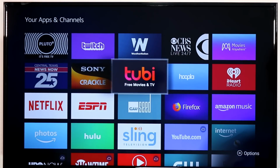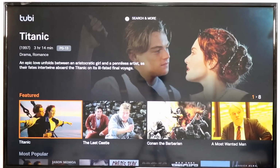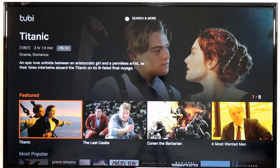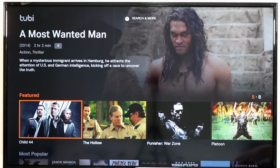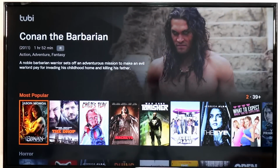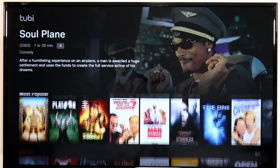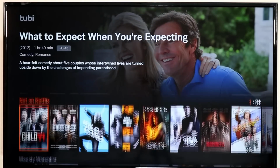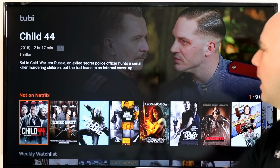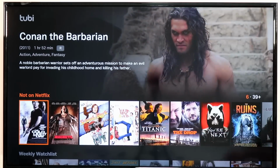The other free service here I want to show off is Tubi. Now this is just like Sony Crackle, partners with Paramount, all kinds of other places. They say they have the largest catalog of free movies and TV shows. You can see they have the original Titanic movie, Last Castle, Conan the Barbarian, all kinds of really well-known movies and TV shows, even classics like Platoon. Here's some most popular, of course. Halloween is almost here, so you can see a lot of Halloween-related movies. Zookeeper. Let's go horror again, Halloween, comedy movies. Not Netflix, which is kind of cool. They have a whole category here, stuff you won't find on Netflix, like Yours, Mine, Ours, School of Rock, Titanic, and more.